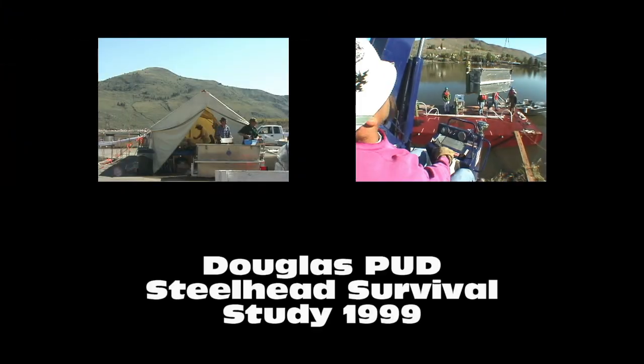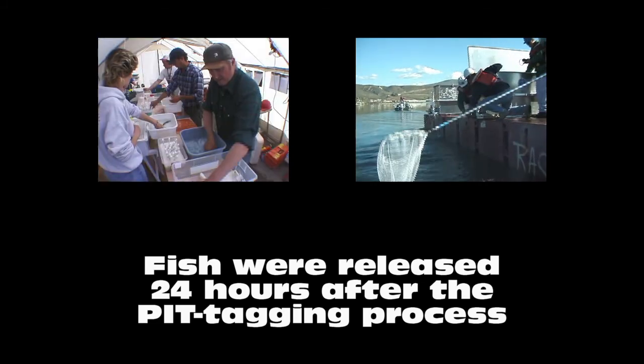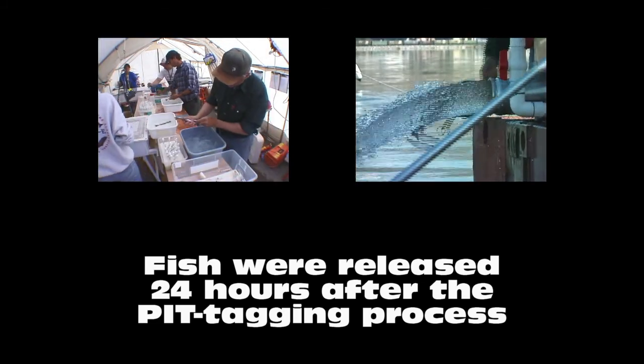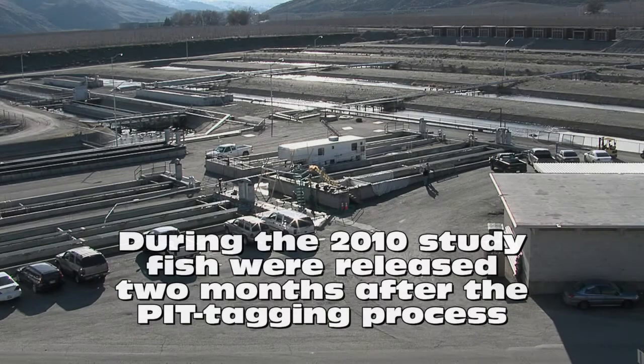The second significant change from prior studies involved the PIT tagging recovery process. During the 1998, 99, and 2000 studies, fish were collected and then released 24 hours after being tagged. During the implementation of the 2010 study, fish were tagged over 2 months prior to the study.